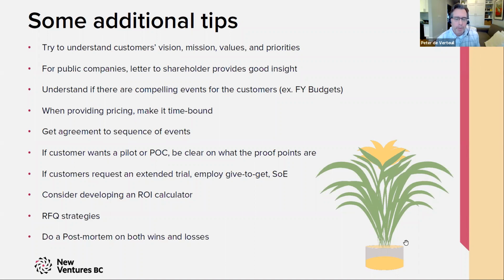So first of all, it's really important, before you even get into qualification, as much as you can, try to understand the customer's vision, mission, values, and priorities. Typically, not always, but you can often get those just from the customer's website. It'll often give you a sense of what the customer's key goals are, and how they position themselves in the market can give you an idea of their core priorities. For public companies, the letter to the shareholder in the annual report provides really good insight. That typically will tell you exactly what their priorities are.